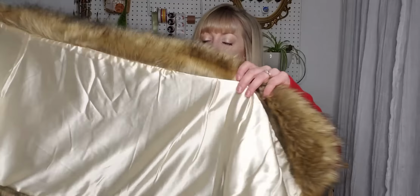So I've been looking for kind of a shrug. This is a faux fur shrug. It's actually new with tags, but it's absolutely perfect just around the shoulders. It has a little clasp in the front. So for events or dinners or weird holiday things that I go to, this is really nice, especially in the winter, to have something like this to throw on over a dress. So I was happy to find that.